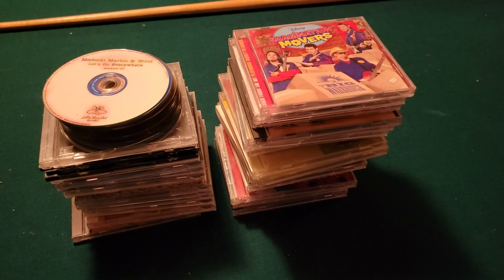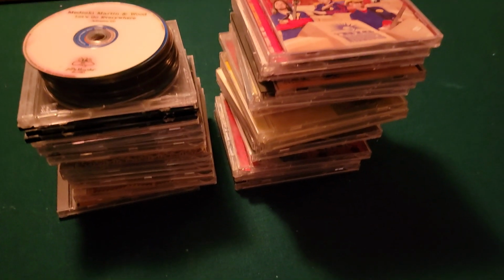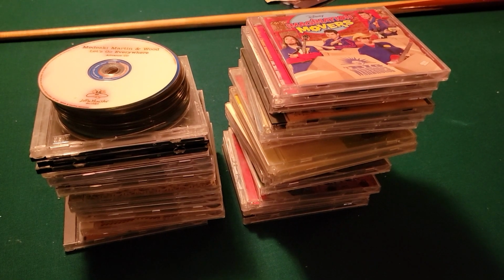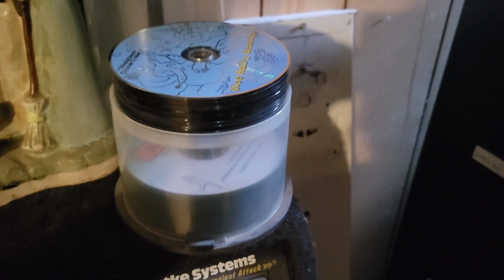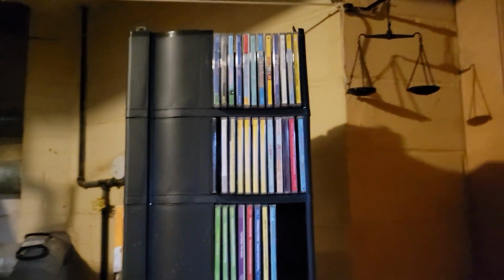Then my mom remembered she had a stash of children's CDs she used to play for us in the car all the time, and I was just hit with the biggest wave of nostalgia ever. A lot of them didn't have jewel cases, so I'll just have to order some more later. I put away the ones that did, and they all fit so well on the tower.